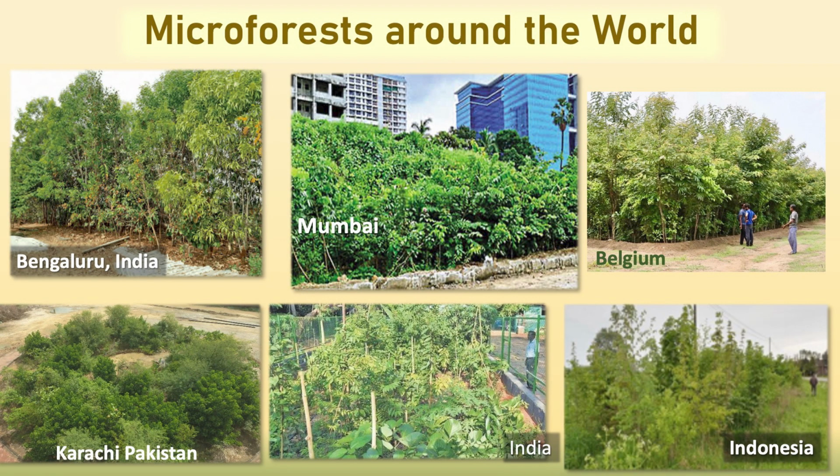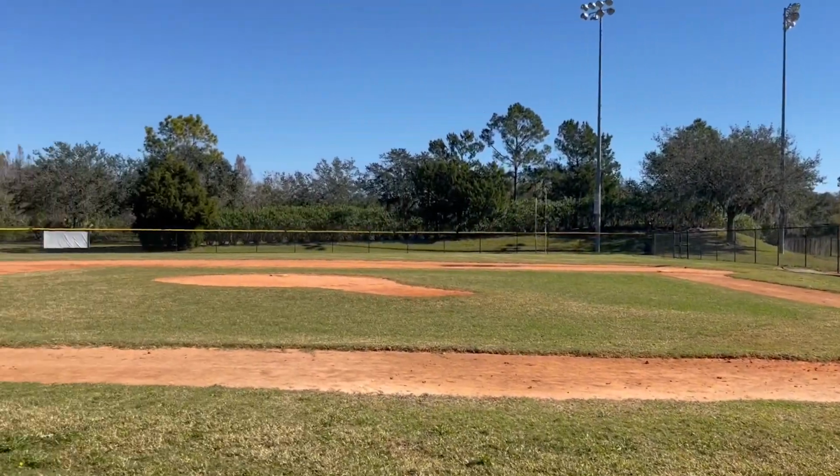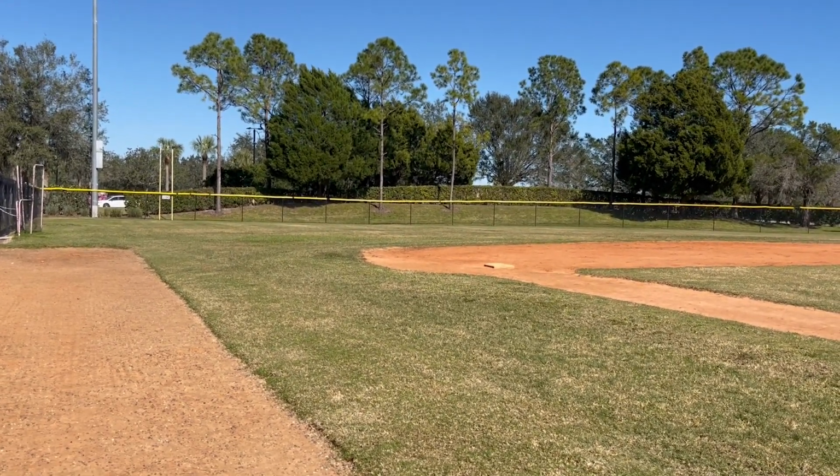A microforest is a very dense planting of all native species, many different native species, in a small area, as small as 0.2 acres, which is about the size of a baseball diamond, or really no larger than 0.6 or 0.7 acres, which is the size of a whole baseball field. So it's a small, fast-growing forest.